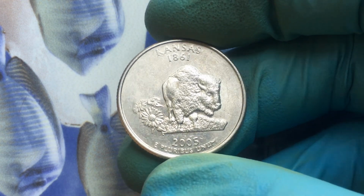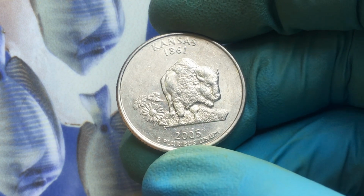Pattern interrupt. Cut to a shot of someone casually tossing a quarter into a vending machine.